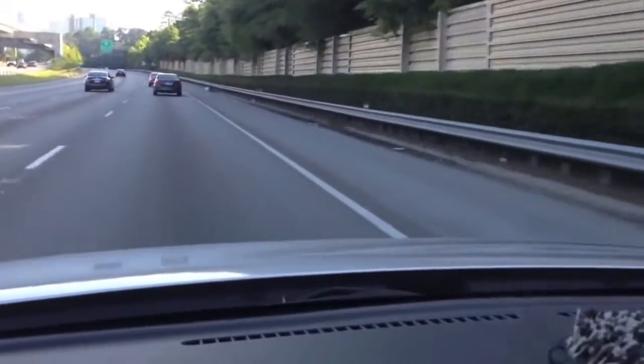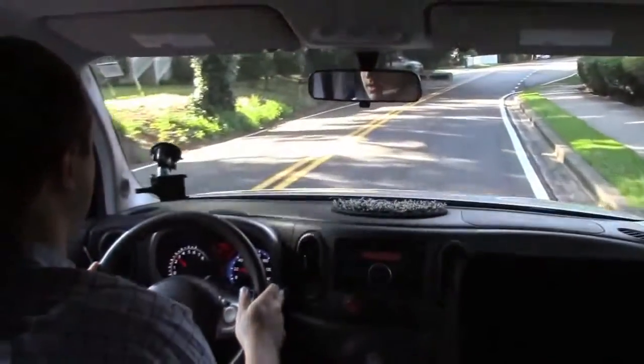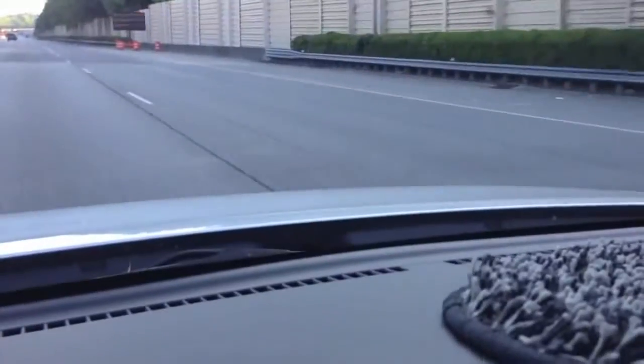For a small car, the Cube also makes a lot of noise. Now, part of that is due to the CVT transmission. But it's also due to the fact that it probably wasn't built with an incredible amount of precision.